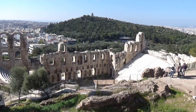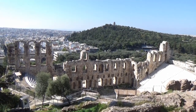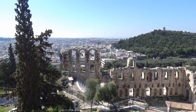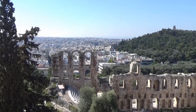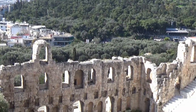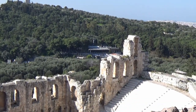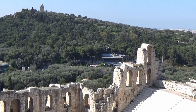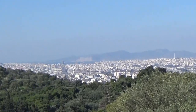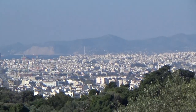The concert hall of Herodes Atticus in Athens. Herodes Atticus was a wealthy Athenian philosopher. He lived in the second century AD, and he gave his own money, and it was built for musical performances. In those days, it had a roof over it. Nowadays, the seats are all reconstructed because this is being used every summer.